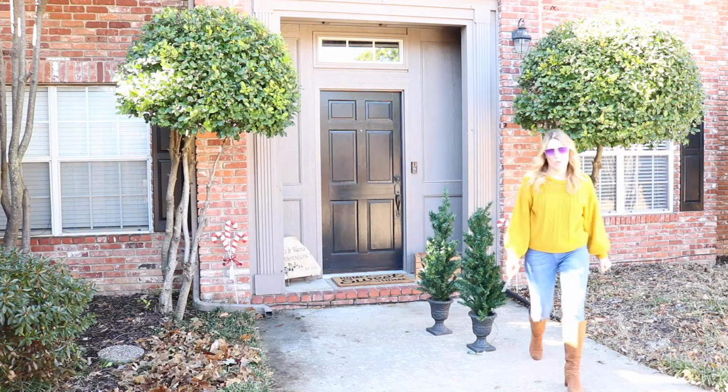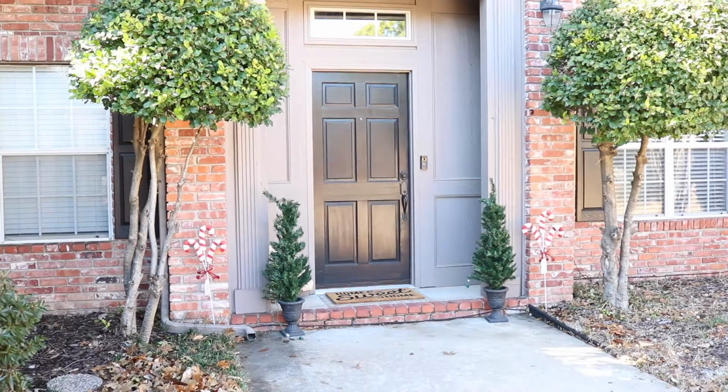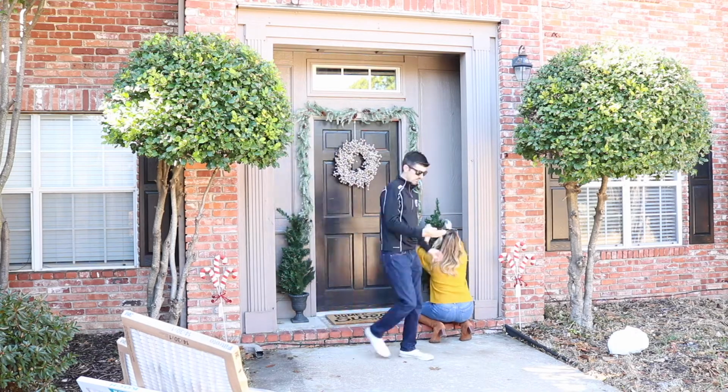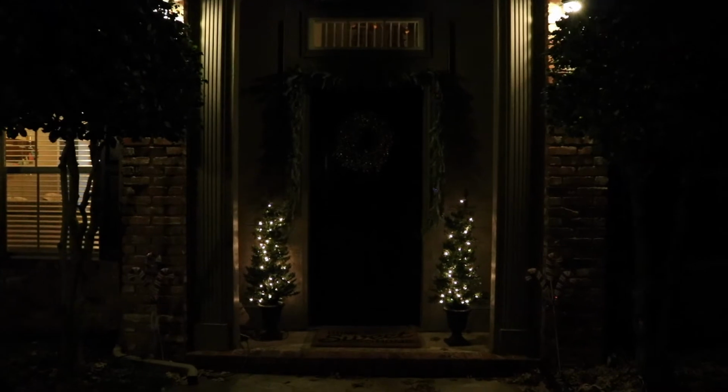Oh, we have this garland that I put around my door. It's my absolute favorite. It looks like it's been snowed on. Ugh, I love it so much. Anyway, that's pretty much it, and then I will show you the final result. This turned out very dark. It's obviously nighttime, but I just wanted to get a shot of the door with the trees.